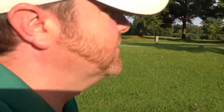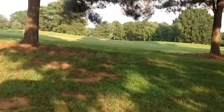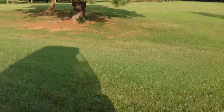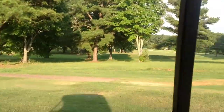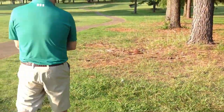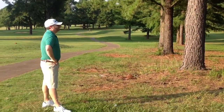Hooked that one a little more than I intended to. Hopefully we got a shot here. We're gonna cut on through here, cut across 4 fairway. Going across 5. There it is. That's it. Oh, wow. That 7 just got a little bit tougher.